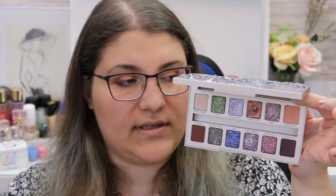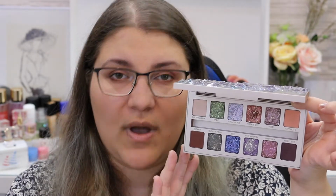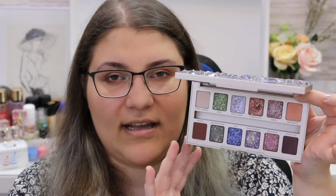The mattes are kind of a satin finish, if you ask me. They're not true mattes, but they're fine. Like, I actually don't really like the formula of the matte eyeshadows. It's fine. It's not something out of this world, and we're gonna talk about the price point in a minute. But yeah, I think the shimmers are quite nice, and I'm gonna swatch every single shade so I can tell you my opinions about each shade at a time.